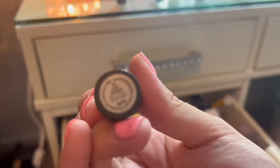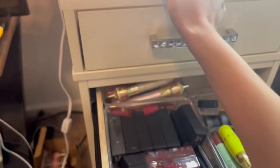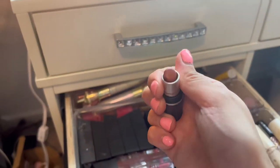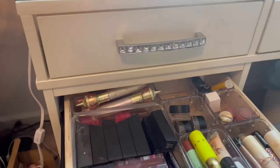And it is called Lady Danger, if you want to know. We have, which one is this? Mocha. Oh my god, I love this lipstick. I want to get this in the full size. It's a little brownish, you know, when you think of mocha, that type of color. That is our MAC section.